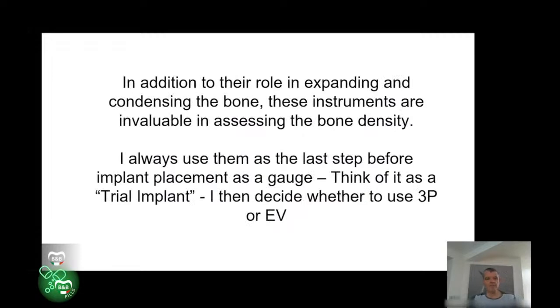But as well as using it just simply for compacting and expanding, I like to think of these instruments as a means of assessing the density of the bone. So I always use them as the last step before I place an implant into the osteotomy. I'm using them as a sort of gauge to assess the density of the bone, and hence the stability that I can achieve with the implants. So maybe you can think of it as like a trial implant, if you like. It's a trial placement just before you put the implant in. If the last one that I'm planning to use goes in easily, then I will opt for the more aggressive threads of the EV implants. Whereas if I'm getting good resistance on the compactor, then I will stick to my standard placement of a 3P.